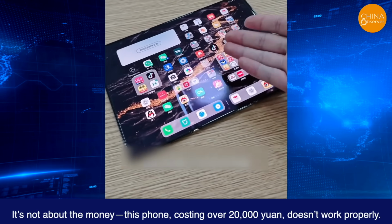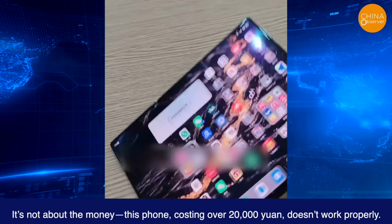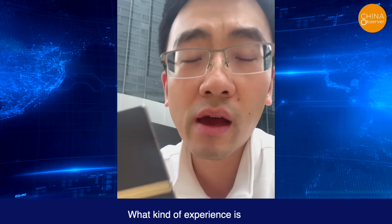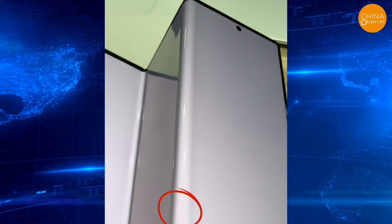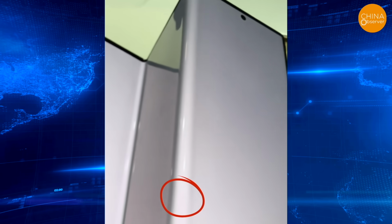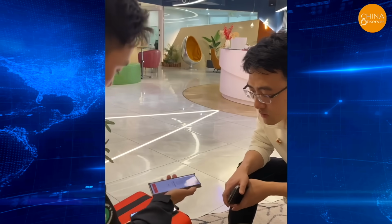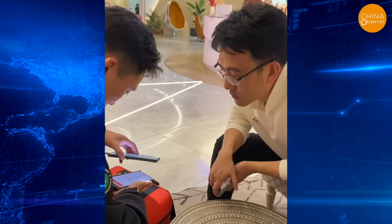It's not about the money. This phone, costing over 20,000 yuan, doesn't work properly. It can't even make a normal call. What kind of experience is that? The video sparked widespread discussion. Viewers felt that Wei Ziguang was extremely unlucky to be so badly affected by the Huawei Mate X-T's issues.